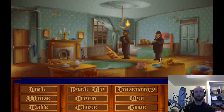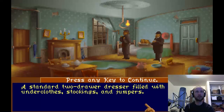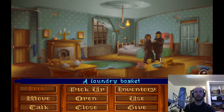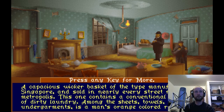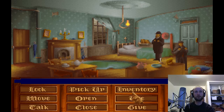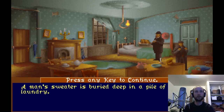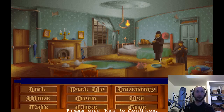Wait. Dresser. Where was the dresser? Oh, it was in the front. Nothing. Laundry basket. Whoa. A sweater belonging to a rugby player. That shouldn't belong in a girl's flat. A man's sweater is buried deep in a pile of dirty laundry.